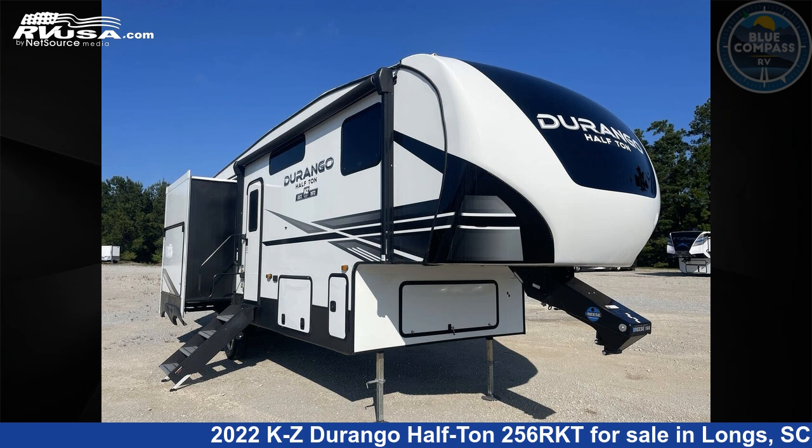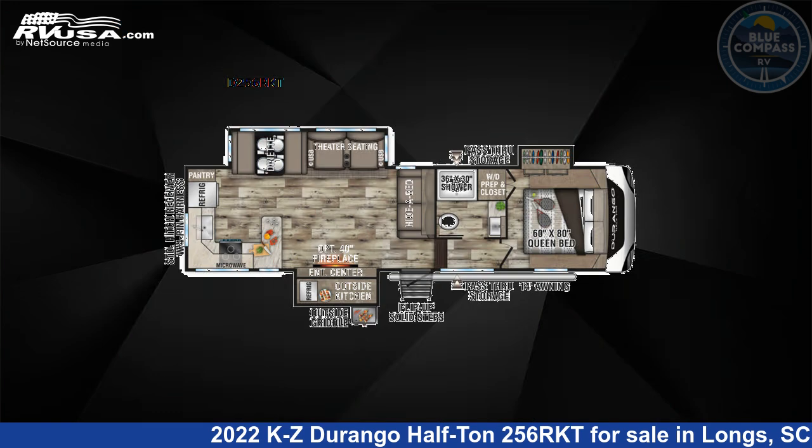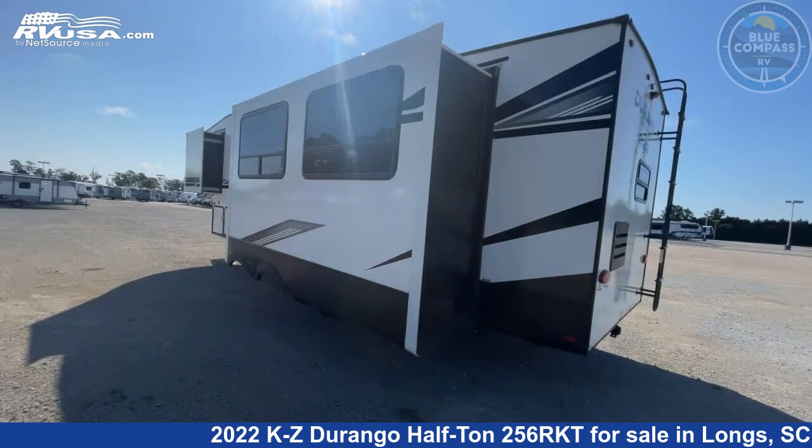This 2022 KZ Durango Half-Ton 256 RKT is a fifth-wheel RV. It is located in Longs, South Carolina 29568 and is offered for sale by Blue Compass RV North Myrtle Beach.